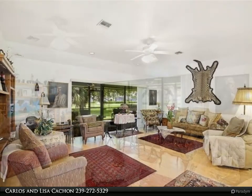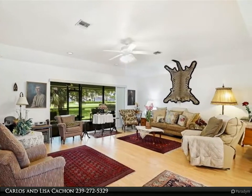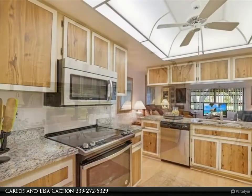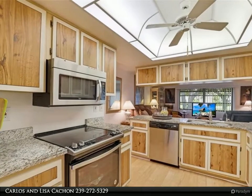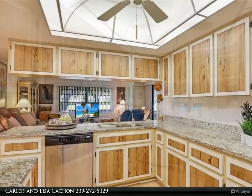Kings Lake community has low HOA fees and is centrally located and convenient to downtown, beaches, shopping, and schools. Kings Lake offers tennis courts and bike/jog paths. Don't miss out on this excellent opportunity.